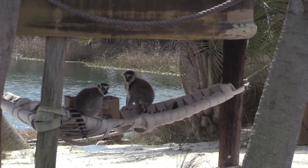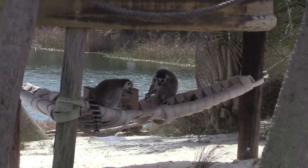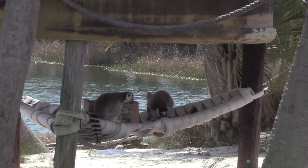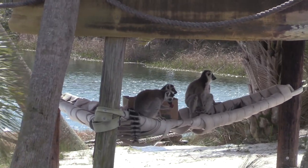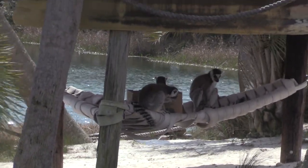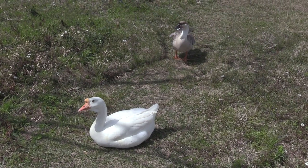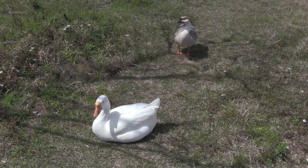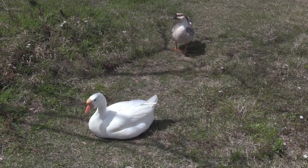Alright, finally got a better view of the ring-tailed lemur for you. I came back to this area a couple different times. It's the first time I've actually seen him just chilling out on the hammock. That's a view of the geese. Sure looks like this one in the front is laying an egg.